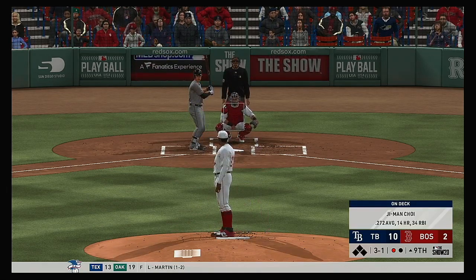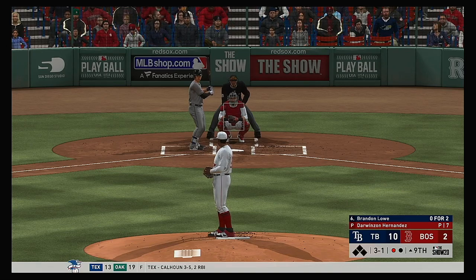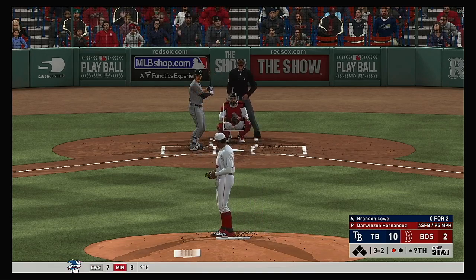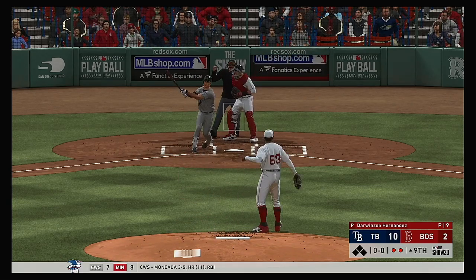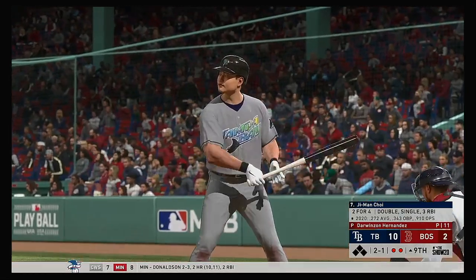Just off the inside part of the plate, it's 3-1. And when you're already down by a bunch, this is where a guy's got to take some responsibility out there and at least start throwing some strikes. 3-1 is a fastball, and he can't connect. 3-2. Got him. And that's the 3rd time we've written a K next to his name in this one.